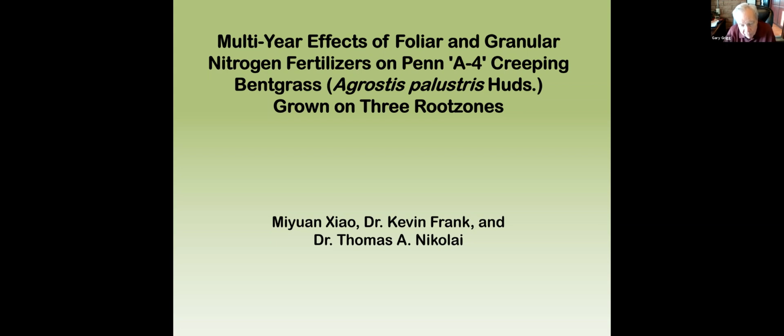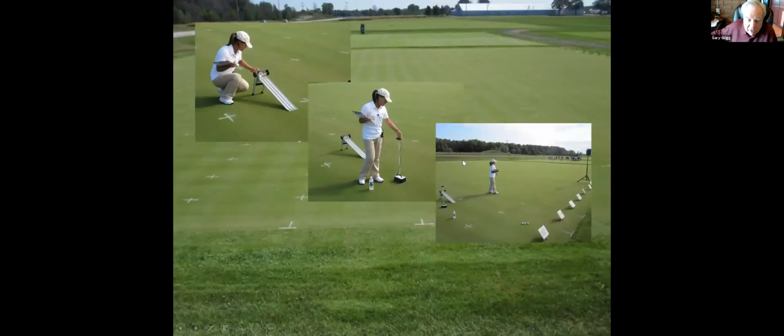Kevin Frank was involved in this testing, and Dr. Nikolai, and we continued this test for 3 years. Actually, we continued it for 7 years. Nancy did it for 3 years, and then Dr. Nikolai continued it after she left. So we did a 7 year study, and we did it on 3 root zones. I don't know anybody that's done that kind of study.